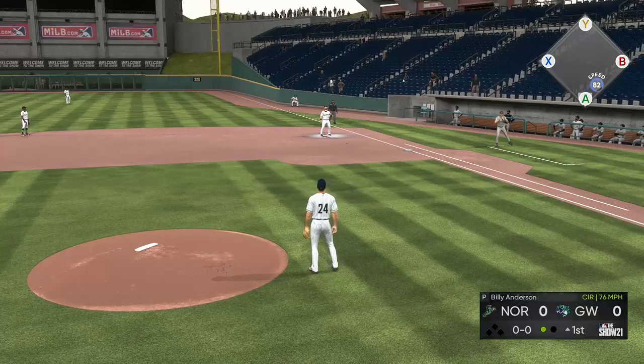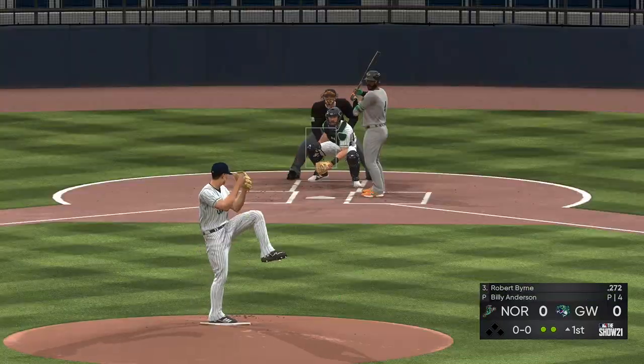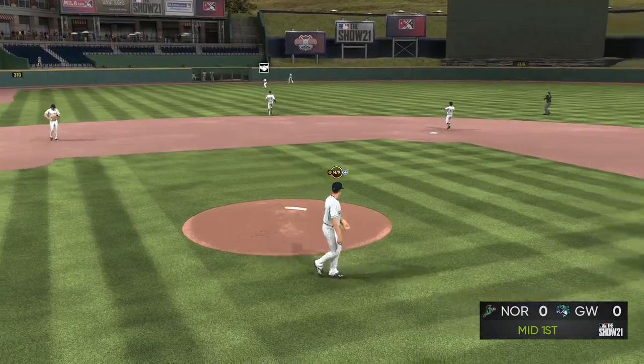Honey goes up to get this one as he pops it up toward the right side. Away for the second out. In now, Robert Byrne. Fly ball out of center field. Green is there, and it's a very quick inning.